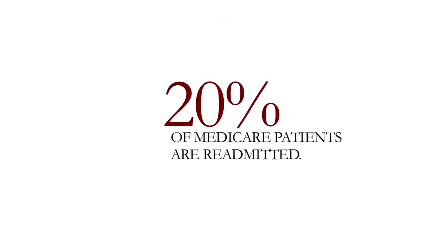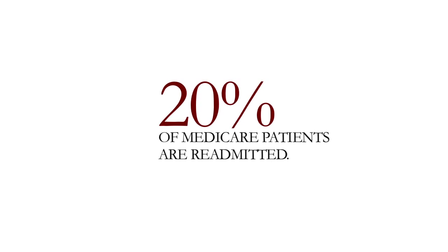And this is actually a big problem. About 20% of Medicare patients return to the hospital in a short amount of time. And they estimated the cost of those readmissions to Medicare is about $17 billion just in 1 year.